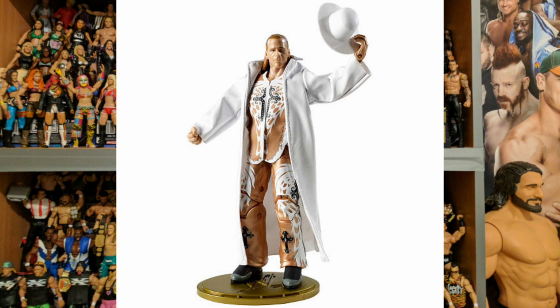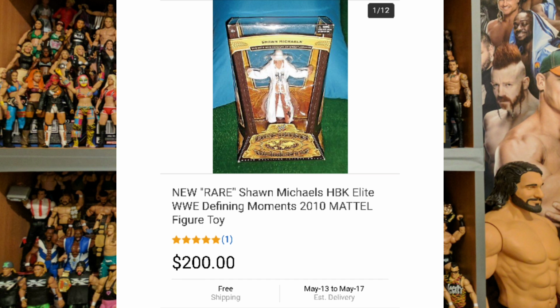I think this is a very solid figure. It's a very hard to find figure. It's a much sought after figure. This is not cheap these days.